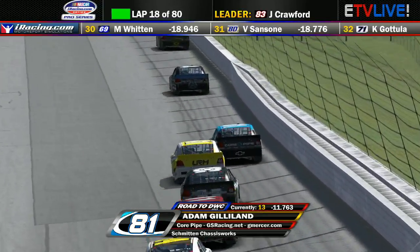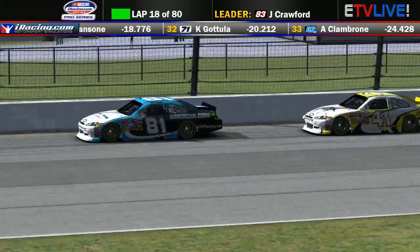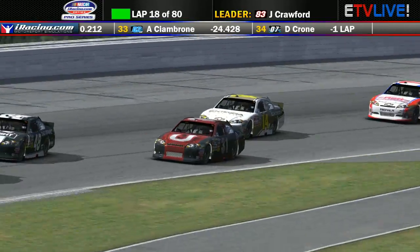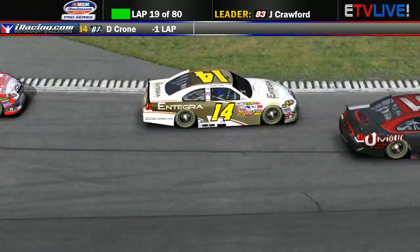Looks like the 81 of Gilliland might be holding up this pack just a little bit as they're all starting to stack up behind him. You read my mind, Michael. I'm looking back there at that 81 of Adam Gilliland. That's your 3rd place point man right now, and he's running back in position number 14.